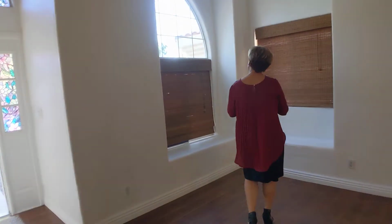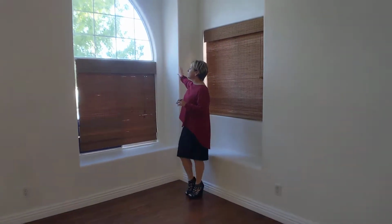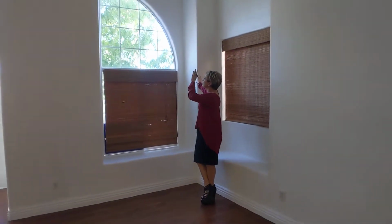This window, however, is very unique, and there is no way that we are going to be able to get a blind unless you custom make it for something like this.